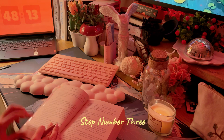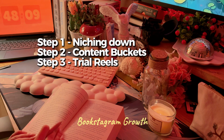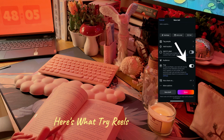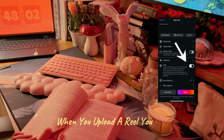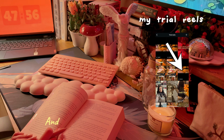Step number 3, trial reels strategy. Trial reels are a game changer for Bookstagram growth. Most people use them wrong or not at all. Here's what trial reels actually are. When you upload a reel, you can toggle trial reel and Instagram will only show it to people who don't follow you. And you can review the analytics and decide whether to share it with your full audience.